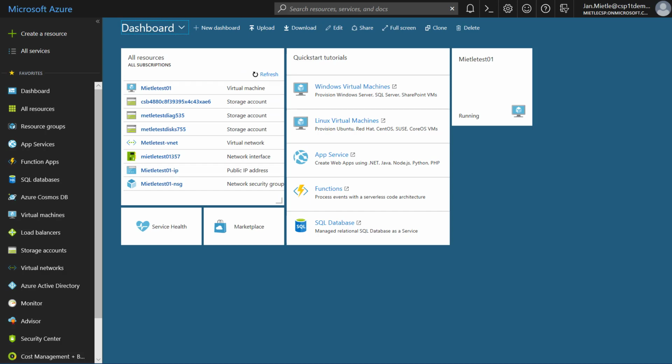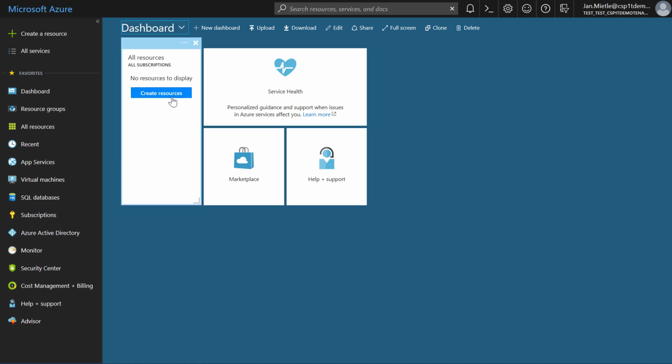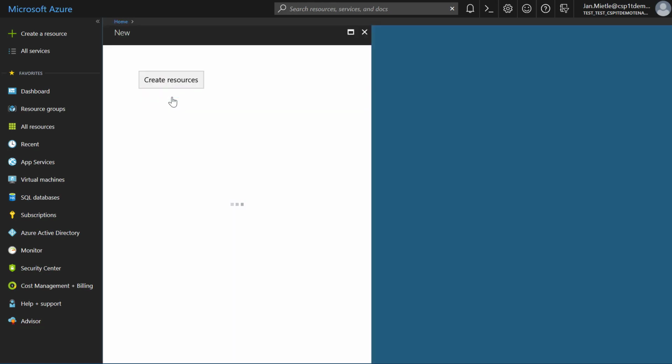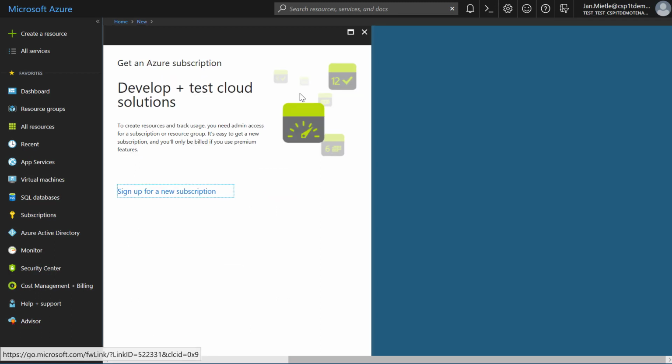If I, however, go into the portal and I create a new tab, this time I'm doing portal.azure.com without the URL localizer. If I now try to create a resource, I will start to get an error message saying there are no subscriptions in here. And the reason for that is because I've now landed into my CSP admin tenant rather than landing into the customer tenant using my credentials for that. And this is where we get it wrong. So we want to try and get back to the other place.